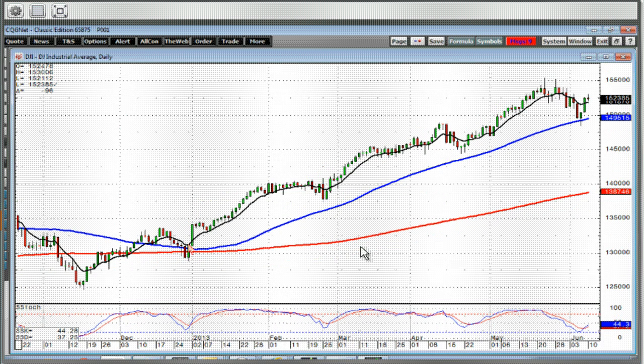But we had an up move, pullback, up move, pullback, up move, pullback, up move, pullback. Now we're heading back up. Which direction is this market heading? If you've just observed the obvious, the 50 seems to be a support. I don't have the 20 on here right now, but I'm pretty sure the 20 was also acting as support.